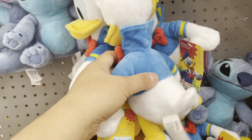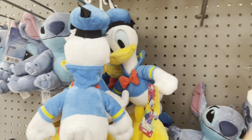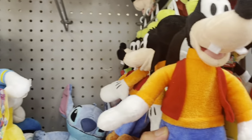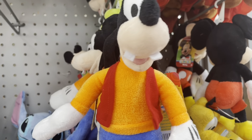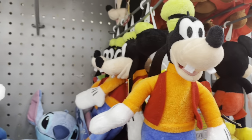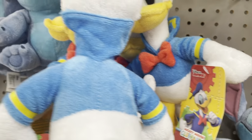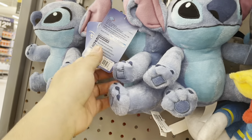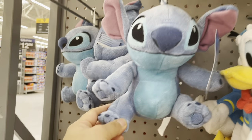Donald, not Rodolph, Donald. And this one is Goofy. Goofy. Stitch from the movie Lilo and Stitch. That's the one.